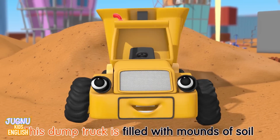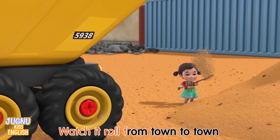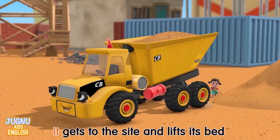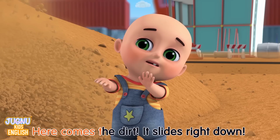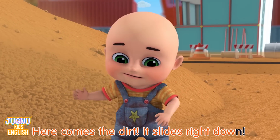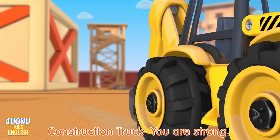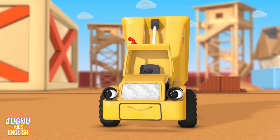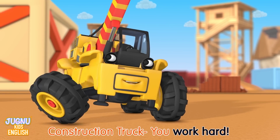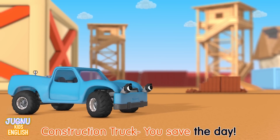The dump truck's filled with mounds of soil. Watch it roll from town to town. It gets to the site and lifts its bed. Here comes the dirt, it slides right down. Construction truck, you're strong. Construction truck, hip, hip, hooray. Construction truck, you work so hard. Construction truck, you save the day.